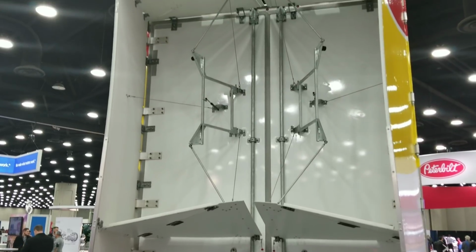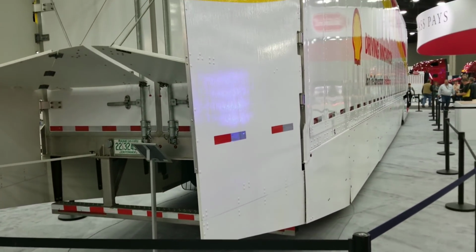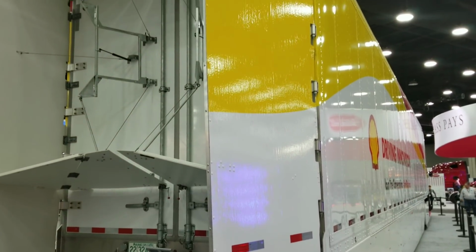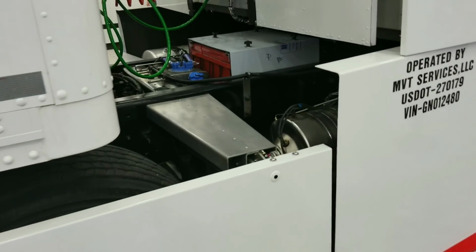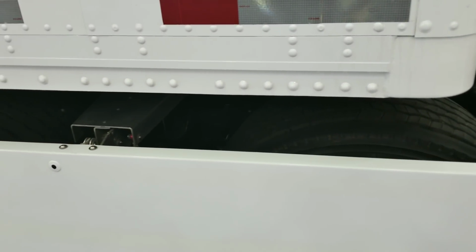We also have solar panels on top of the trailer. It's 5,000 watts of solar panels generating electricity to charge a 48-volt battery system to operate the hotel loads as well as operate the climate control systems within the vehicle.